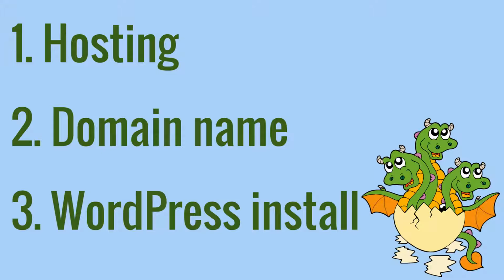Your hosting is what stores your website. It stores all your files, it stores your WordPress installation, it stores your pictures, it stores your text, and a lot more that makes it work behind the scenes. The domain name is how users reach your website. It might be mybookstore.com. They'll type that into their browser and it will take them to your website.